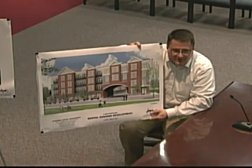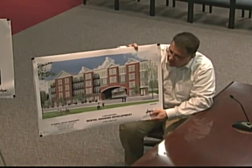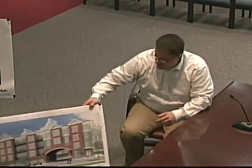142 units, one and two bedrooms, 4 buildings, with a smaller clubhouse with a couple units above it, and back by the pool, with the pool. If you guys have any questions. It reminds me of a big mill building. Yeah. I like it.